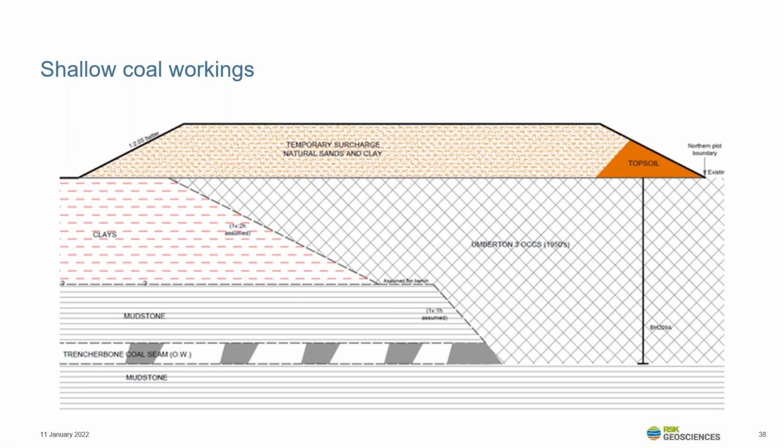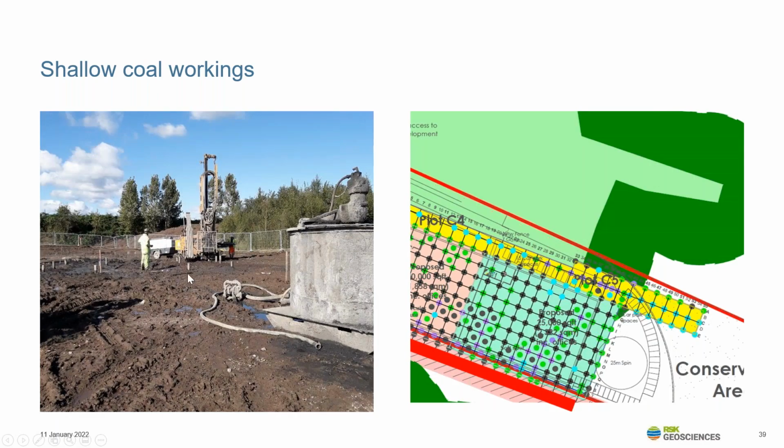So the shallow coal workings can extend in some circumstances, certainly not all, but in some circumstances underneath high wall areas, in which case that would need treating. So here the seam is dipping to the south, or the left of the image from the ground model, and drilling and grouting consolidation treatment being undertaken on the left, with the treatment plan on the right-hand side on a primary grid, secondary grid, and reducing to a tertiary grid in locations.